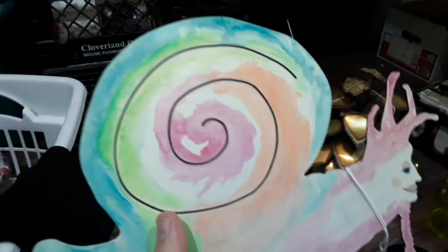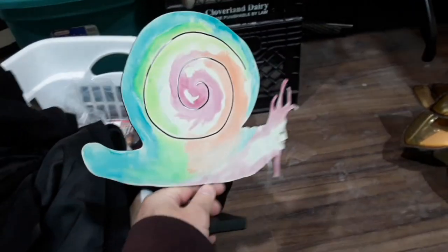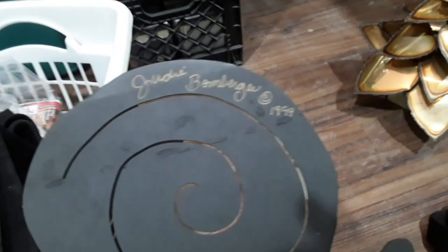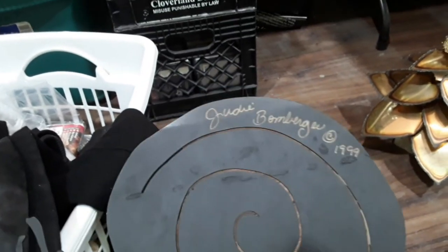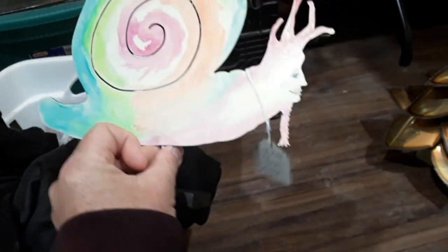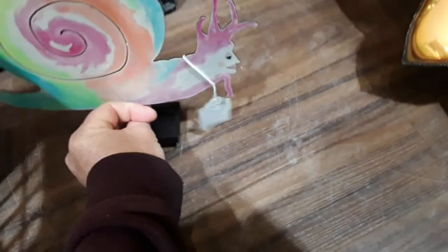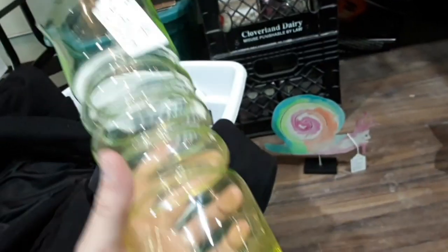One of the things I'm going to fit in this showcase is this pretty neat snail sculpture. This is by an artist who's relatively contemporary, and this is what she does. Her name is Judy Bomberger. You can look her up. She did this in 1999. I put $100 on this because I can sell this for about $100 on eBay, and it gives me some room to negotiate if someone wants to buy it from me here.